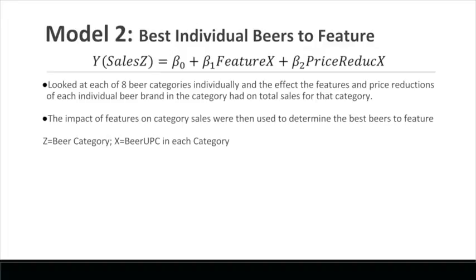For example, for domestic sub-premium beers such as Busch Light, Busch, Miller High Life Light, Natural Ice, PBR, and Rolling Rock, we looked at the effect of features and price reductions of individual brands on overall sales for the category. We repeated this procedure for all 8 beer categories. We used separate models for the 8 beer categories so that the effects on sales could be seen more clearly than if we had run all 52 beer brands against total sales for the store.